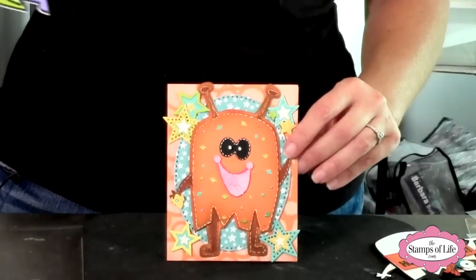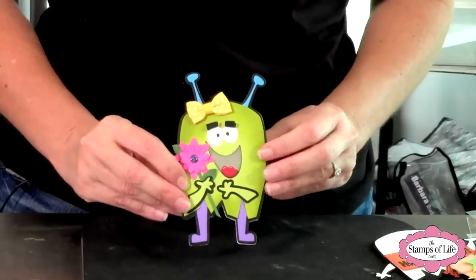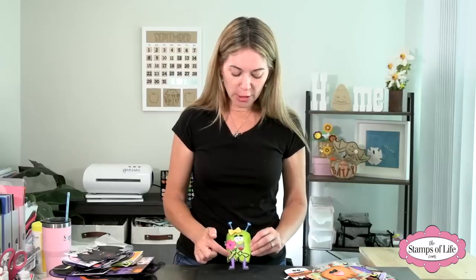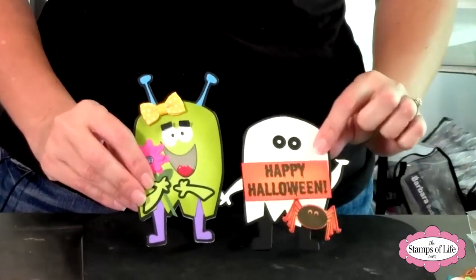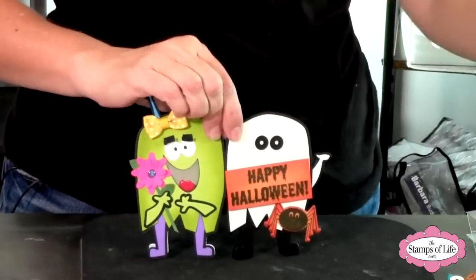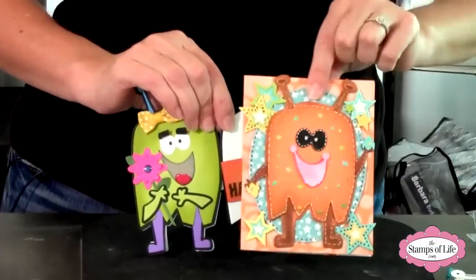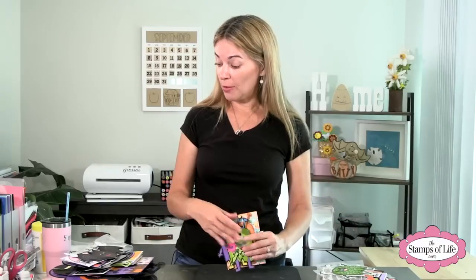Now, this one is adorable too because she not only has these gorgeous eyelashes, but she's using her arms to hold something. So you get to choose holding something or using different hands too. You could do more hands if you want. Then there's this one, then there's that one with the hands. There's this one with the hands. You get to mix and match your monster to be the way you want.